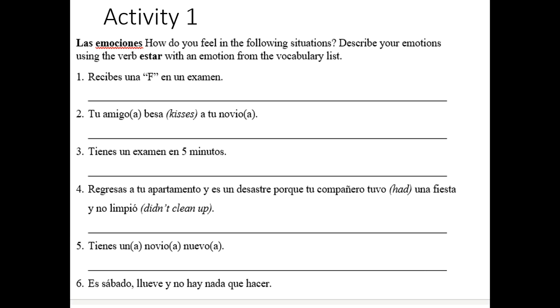Activity 1, las emociones. How do you feel in the following situations? Describe your emotions using the verb estar with an emotion from the vocabulary list. So remember that you're talking about yourself, so you'd use masculine adjectives if you're male, feminine adjectives if you're female. Bueno.